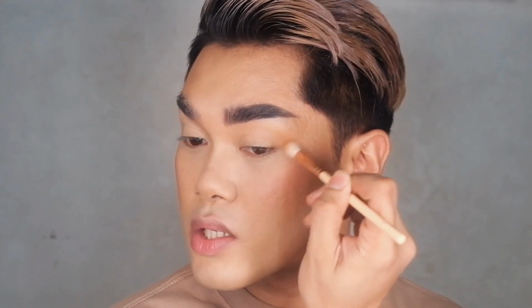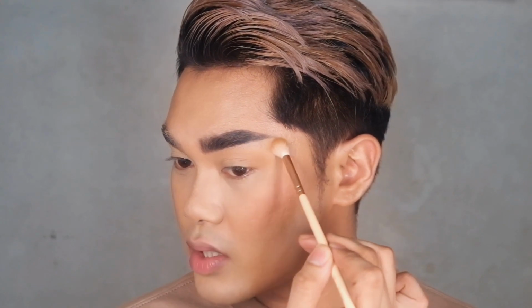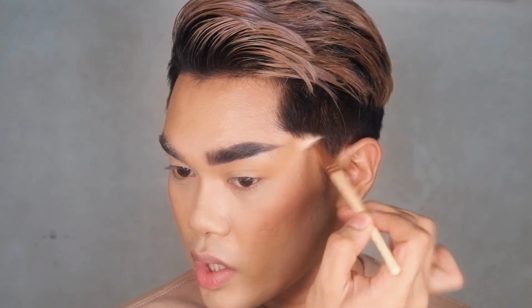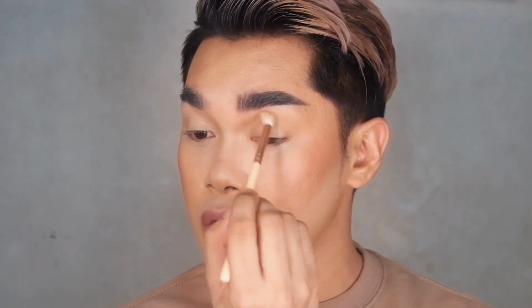So we will just continue to concentrate it on the outer part of the eye and slightly up, flicking it up towards the temples. So if this is the tail of the brow, you kind of want to go here, and whatever's left, sweep it across your crease. There. That's how you put on your transition shade for this kind of look.